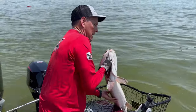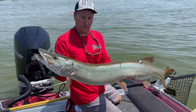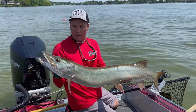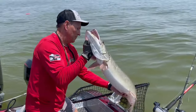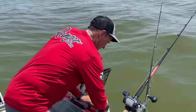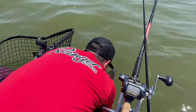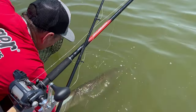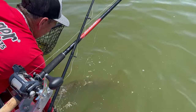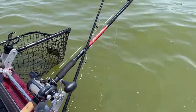This one, oh yeah, look at that one. What a beautiful fish. That is a basin buster. Gotta love it. Back over. So we catch him again. Good girl. Really nice fish. Beautiful. Gorgeous. See ya. Yeah. Whew. Love it. It's hot, but they're biting.